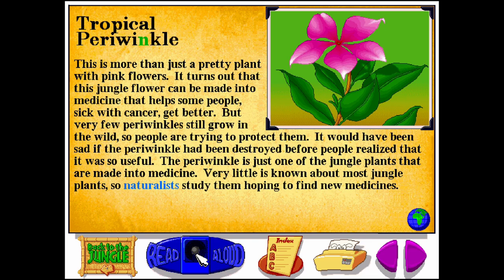Tropical periwinkle. This is more than just a pretty plant with pink flowers. It turns out that this jungle flower can be made into medicine that helps some people sick with cancer get better. But very few periwinkles still grow in the wild, so people are trying to protect them. It would have been sad if the periwinkle had been destroyed before people realized that it was so useful.